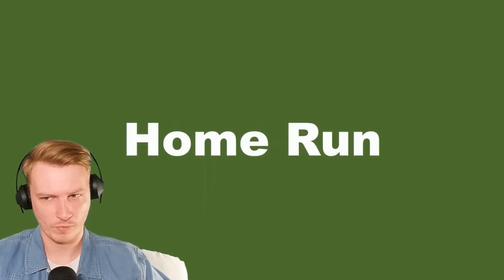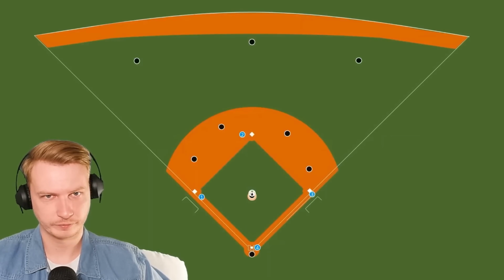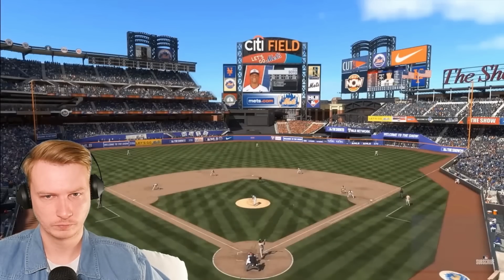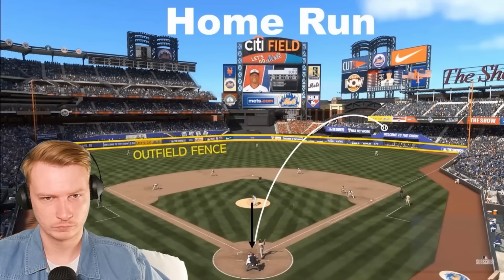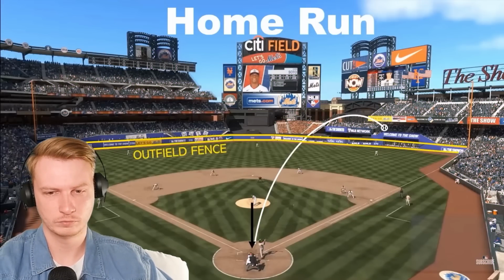Let's take a look at the home run, the most fun part of baseball. If a ball is thrown and the hitter hits it outside, let's take a look in the stadium. If a ball is thrown and it's hit outside, then it's called a home run. Remember, you would see an outfield fence, so the ball should go above the outfield fence to be able to make a home run.